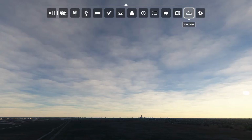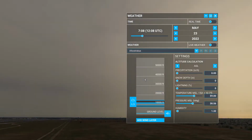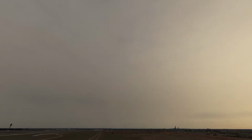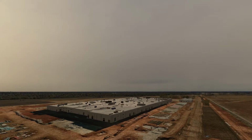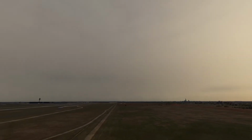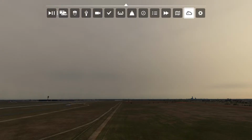So if we change it up a little bit, Altostratus, again, if we look that up, Altostratus are mid-level clouds. They're more grey, and that's because they have denser ice crystals instead of just water droplets. The clouds will usually cover the whole sky, almost overcast, but with occasional breaks. And again, that looks pretty accurate to me. That looks reasonably how they should look.